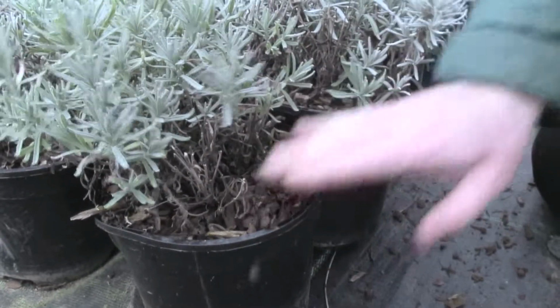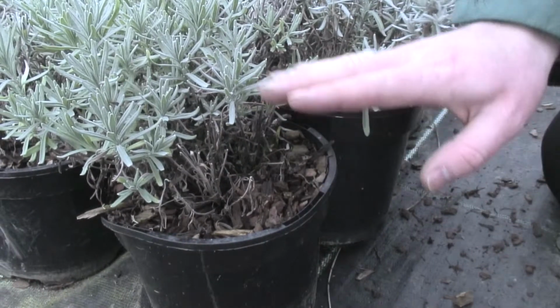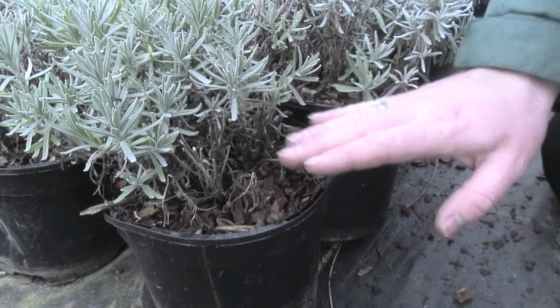This has also got the wood chips on, which allows weeds to be suppressed so they don't grow in there. Lavenders, being Mediterranean plants, they like really free draining soil, so it means that the water runs away really quickly. It doesn't hold as much as some other varieties of compost, which means that it mimics more closely their natural habitat in really well drained soils.